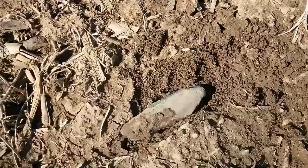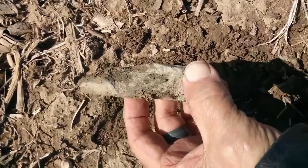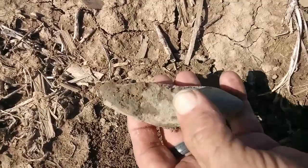Interesting piece. Not sure exactly what it is or if it is indeed anything other than a stone until I get it home, clean it up, and examine it closer. Whenever I find something that's long and bar shaped like that, it sparks my curiosity. Plus, there's an area right here which shows some abrasion, so they may have been using this as a tool. I'll let you know if I find anything else.